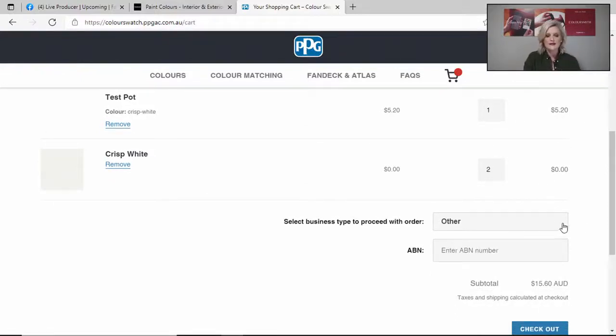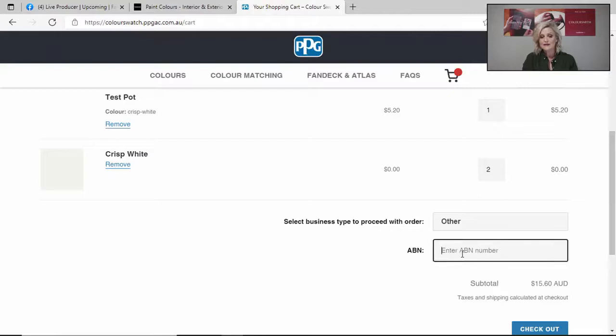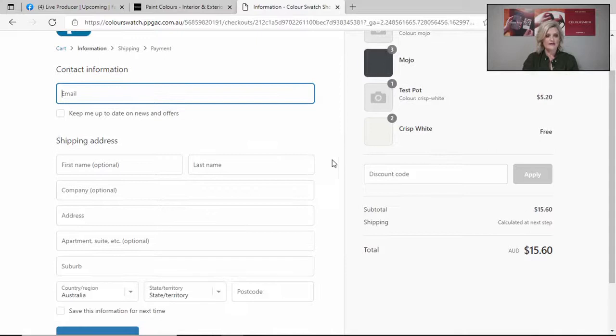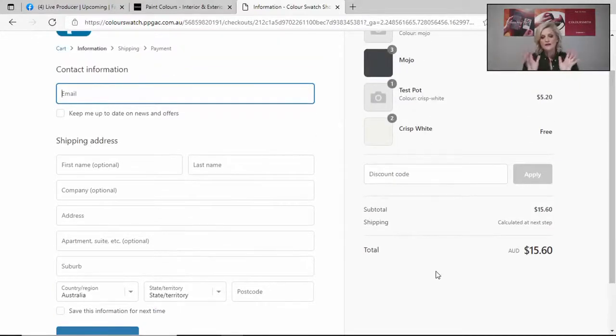Anyway, that's okay. So now in the drop down menu here, if you're a builder, an architect, a specifier, trade painter, designer, student or other, you can click other. If you don't have an ABN, you can just pop in NA and then you can go to checkout. And then obviously, next thing you're going to need to do is pop your email in, your address, and then continue to shipping, etc. And then next thing you know, you'll have some sample pots delivered to your door.